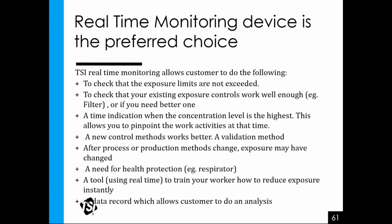Dust track can be used as a validation method to check if the existing dust control works well, or after a process change, when the dust level might change again. There is also the need for respiratory health protection, right? If your worker is being overly exposed, the last resort is always to use a respirator, but you have to make sure that all the dust controls in the workplace have been done before he is given a respirator. So of course, a real-time tool helps train your worker how to reduce exposure instantly. Last but not least, a data record allows customers to do analysis.